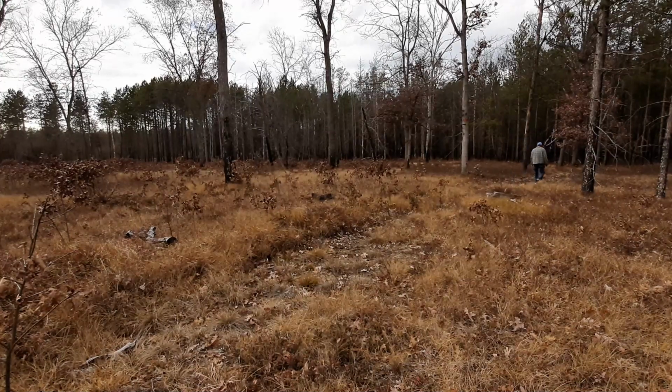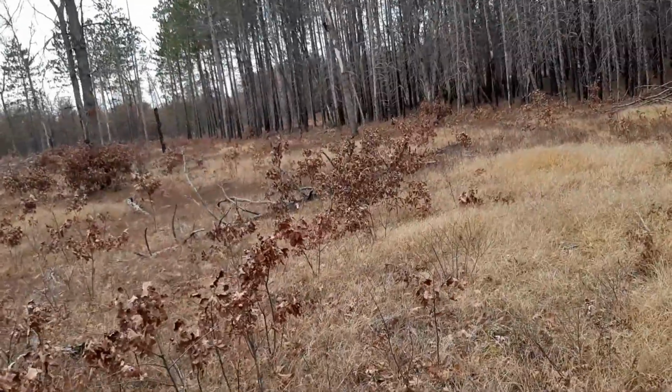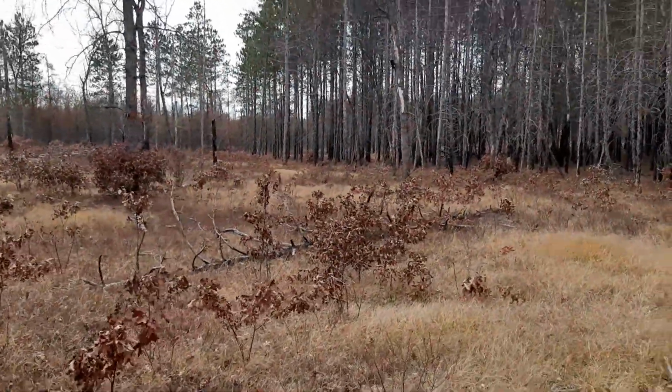Was it something I wanted? No. I'd rather have it all woods here right next to the farm, but the government owns this property, and I guess we have a say-so, but we don't have a say-so. If that's what you want to hear.